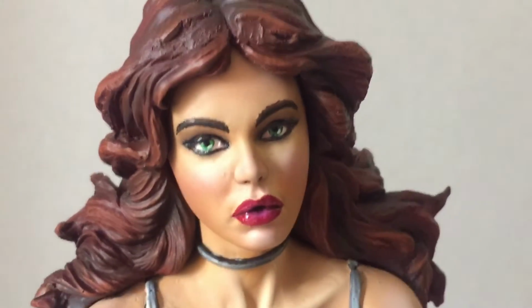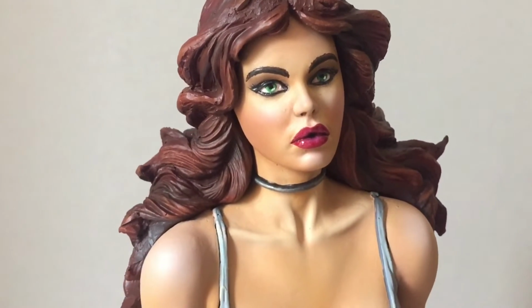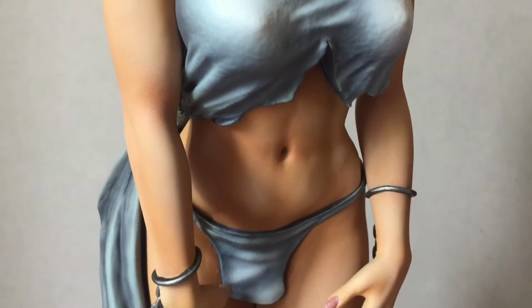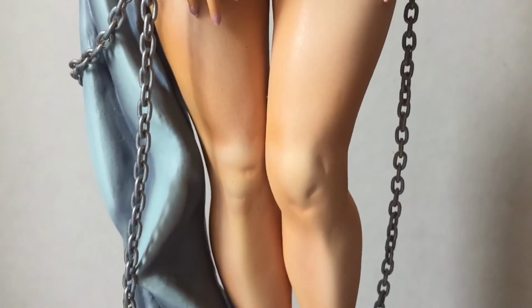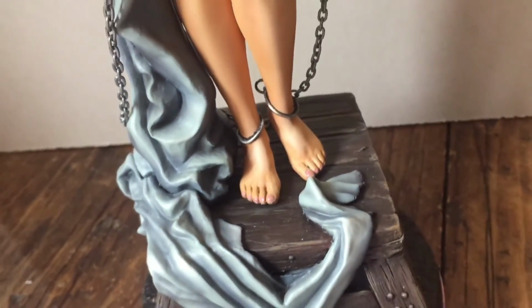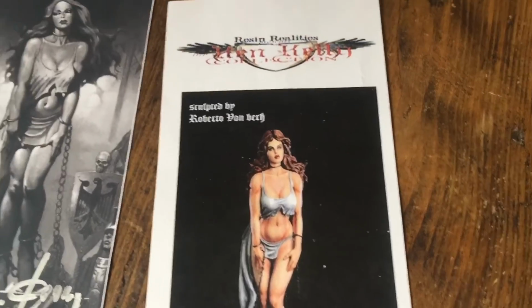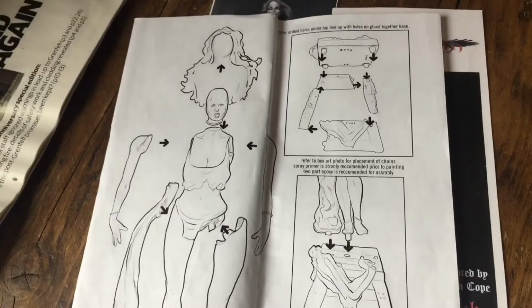Getting a bit closer without getting too blurred. There you go. So it worked out really well. Really pleased. It's come out nice. So that's auction block. That's the sales garbage. That's the actual kit.